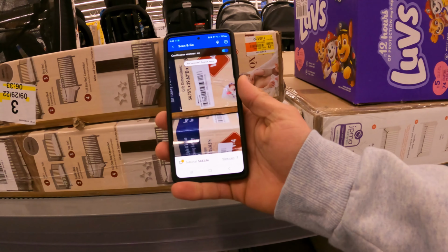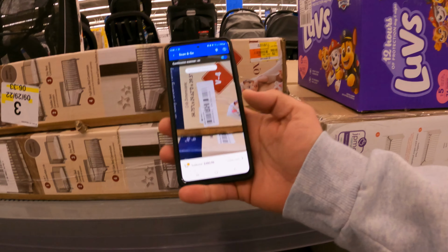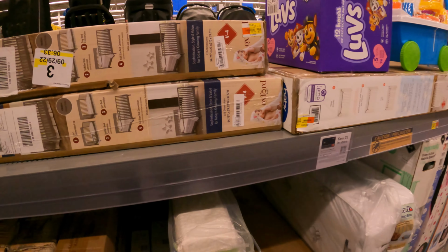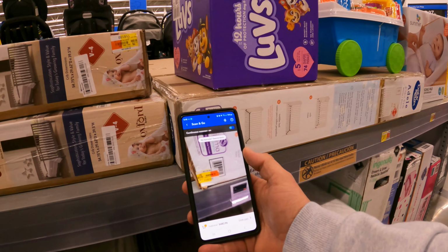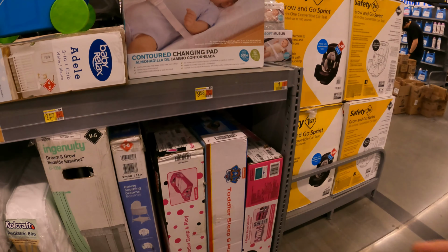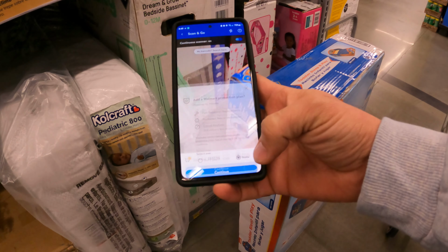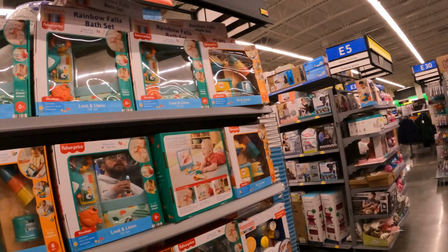Let's check these ones while we're out here. These are the barcodes that I do not like. They rarely work. Yep, not available for scan and go. How about this one right here? Scan serial number. We're gonna pass on that. I have seen a few people grab the toddler beds for pretty cheap. I think they're around 68 if I'm not mistaken. Yeah, 68. What do we got here for clearance?